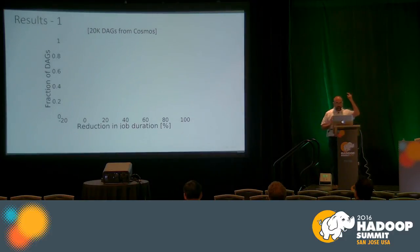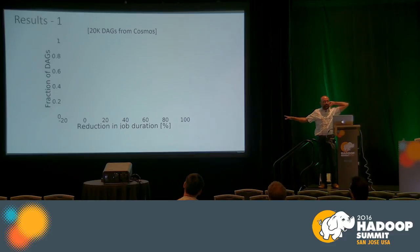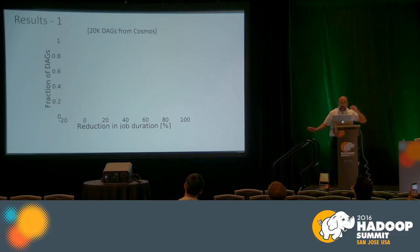So 2 slides on results. This is the result from 20,000 DAGs in production. On the x-axis is the reduction in job duration. A value 0 means no gain. Anything to the left of 0 is a regression, and to the right is a gain. You can never improve by more than 100% because that would mean jobs are running at 0. The y-axis is the fraction of DAGs of the 20,000.